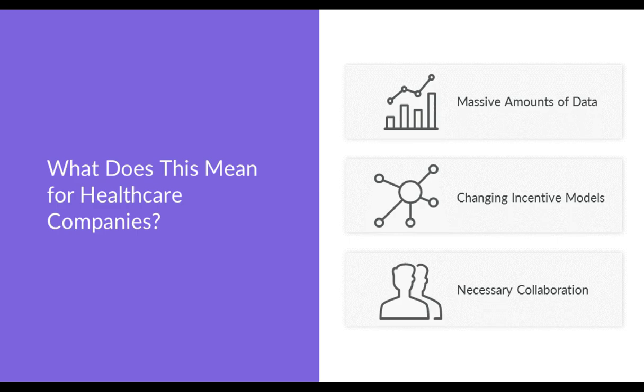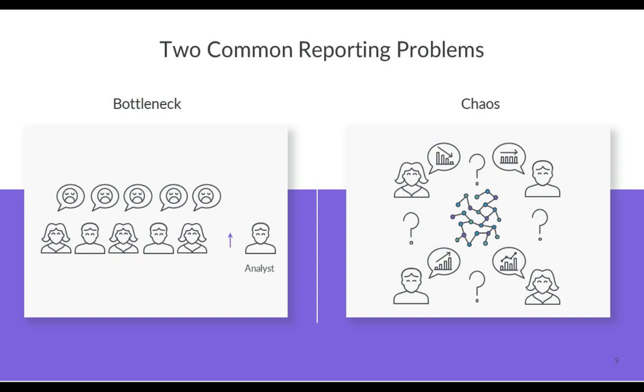So what does this mean in the industry? With these changes, providers are capturing massive amounts of data on their patients. And as I mentioned, it's now being stored in a database that can be queried. Also, with those changing incentive models, there's a need for analytics to track and trend KPIs on certain patient populations. So this requires collaboration between companies such as providers and payers to share and exchange information. It could even be collaboration between analysts who have access to data in the back end and the clinicians who are treating patients and establishing protocols. And this is all to help improve patient experience and outcomes.